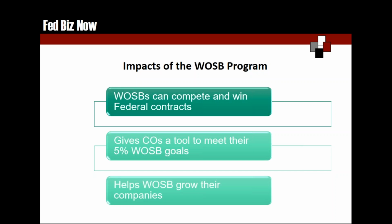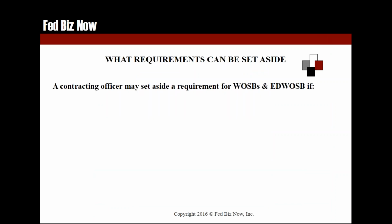And then number three, WOSBs, whether you're an EDWOSB or a regular WOSB, this is a huge opportunity for you to grow your company. That's why it's important for you to understand how all of this works. The more you know, the better you can utilize the system and you can get some of those multi-million-dollar contracts.